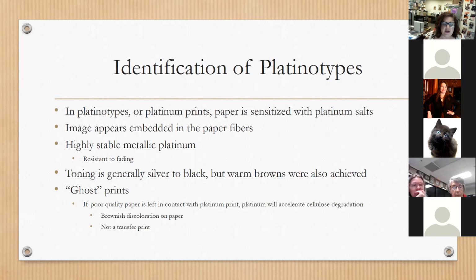a platinotype by a ghost print. So what happens is if the platinum print touches the surface of another thing, either the back of another photograph that it's being stored with, or sometimes they're found in folders, what will happen is that the other photograph, not the platinum print, but the photo that was touching the surface of the platinum print, will create this kind of ghost image.